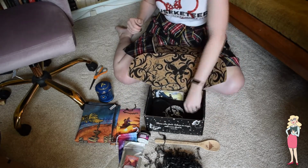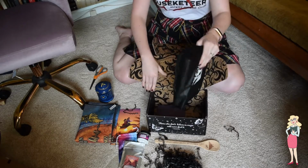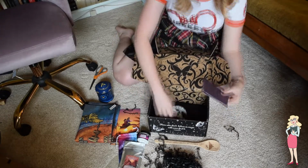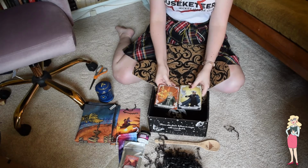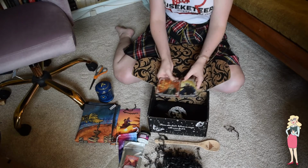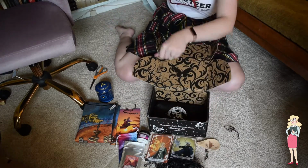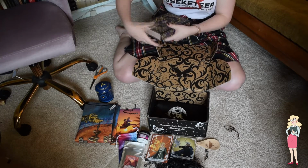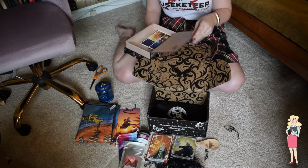And then finally we have the book. So as I've mentioned in my last couple of unboxings, oh, there's one more thing in here. Let's talk about these tarot cards first. So every box has had these tarot cards. I don't know what I did. Oh yeah, I do. So this time we got the 3 of Cups and the 4 of Cups. And the last couple of tarot cards, this came in the last box and I'm a little bit obsessed with it.